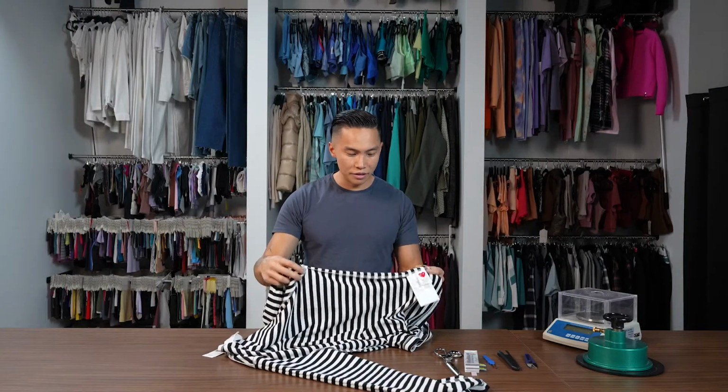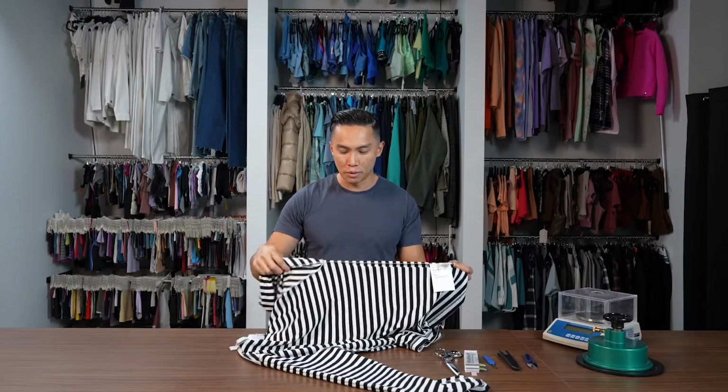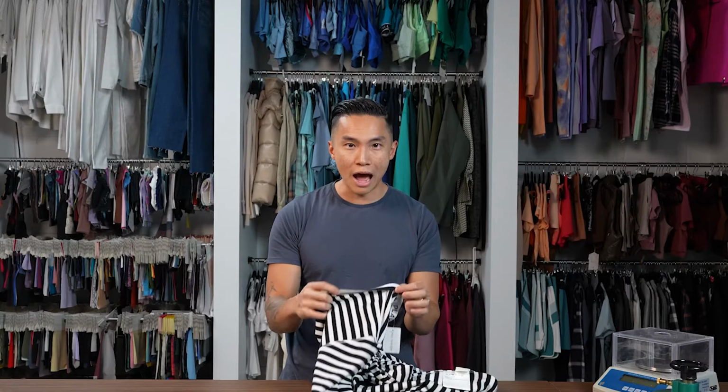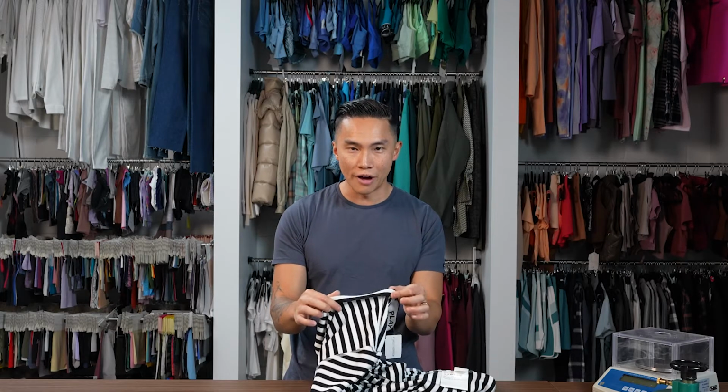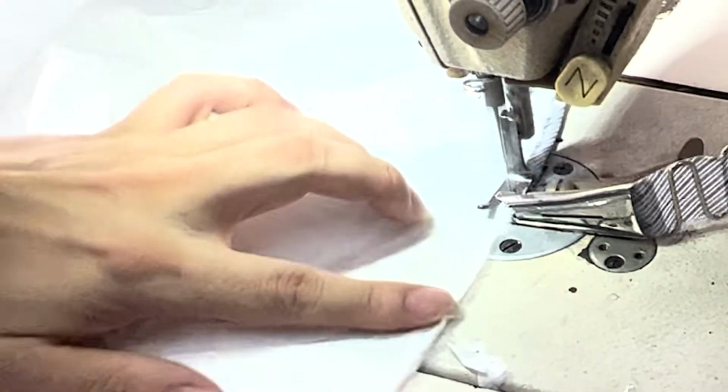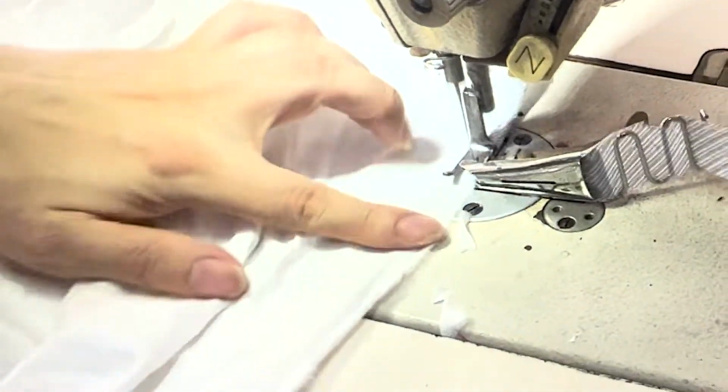As to be expected, as most things made in Japan, the workmanship's pretty good. You'll see here, instead of ribbing, there's actually neck binding. And how they get this is they take the self fabric, they roll it up, and then they cut strips of it, and then it's fed into a machine when sewing this neck binding, which is how you get this two-tone neck binding, which is the same as the fabric itself.